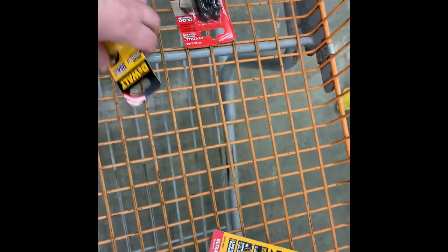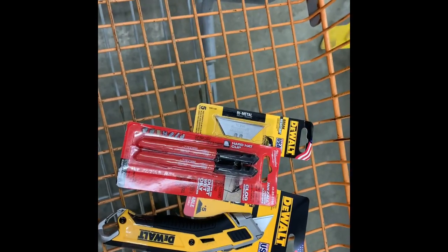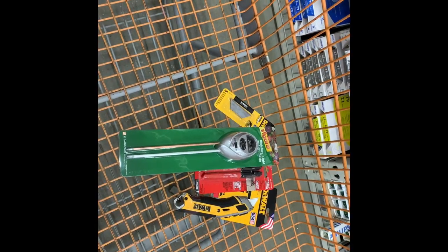Okay, so he ended up getting this cutter, some blades, some permanent markers, and I got my water meter. So that's it for today at the Home Depot.